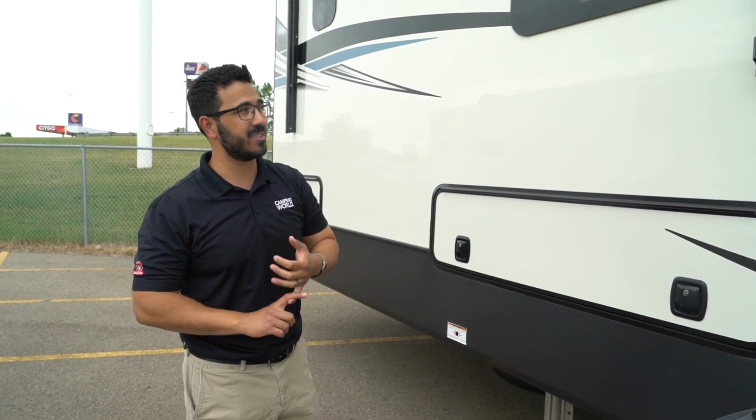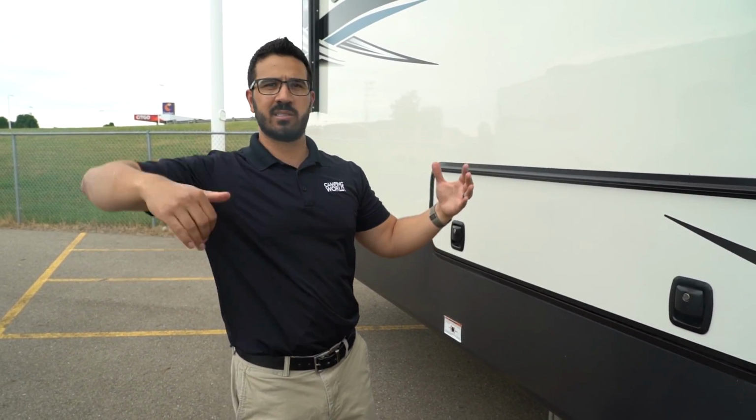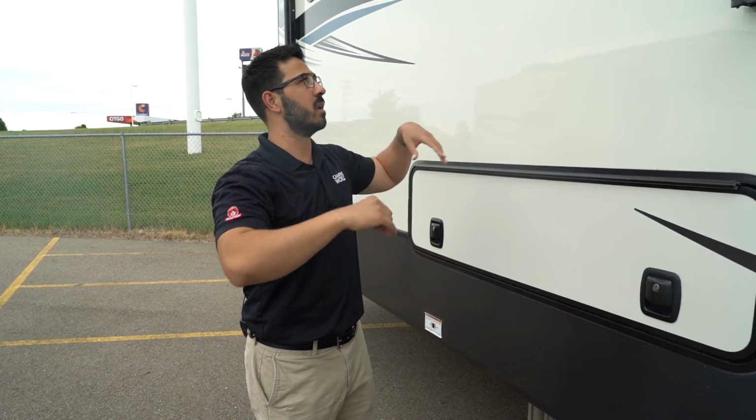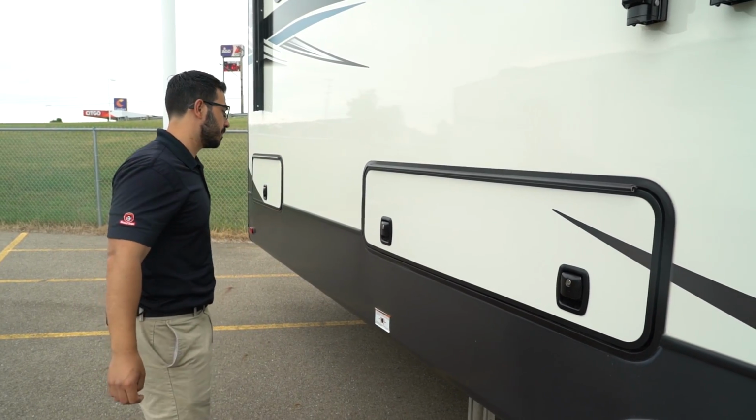A, they just look way nicer. And B, the way they open, they essentially fold open like this. So that way you can actually have them open the majority of the time it's raining, unless it's like a hard sideways rain. So that way you will get airflow, but rain won't come in. Also, the seals are protected a lot better because they're tucked behind the glass, protected from UV.